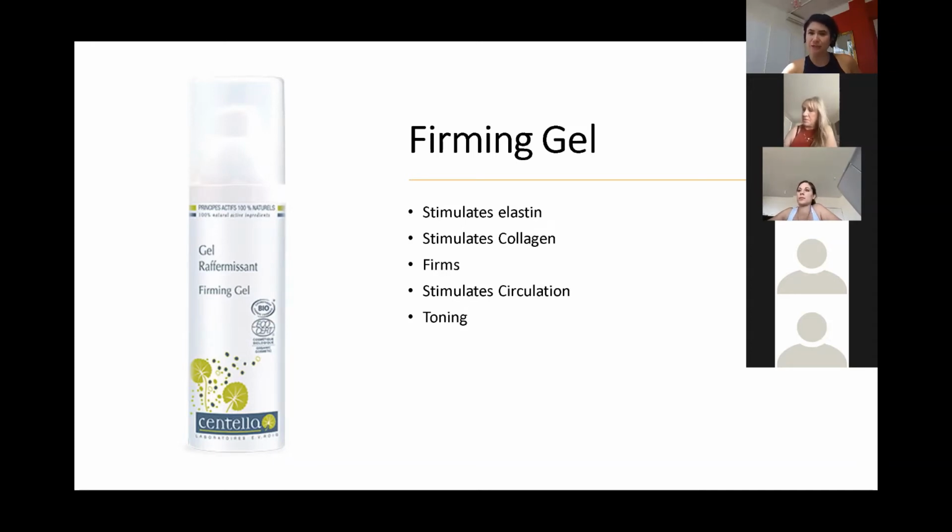We need these plant estrogens to mimic estrogen within the skin, because estrogen is responsible for stimulating our fibroblasts and stimulating collagen and elastin. And we need to promote healing, stimulate collagen and elastin to start repairing those stretch marks. So our phytoestrogens not only mimic estrogen within the skin, they also contain vitamin E and vitamin K, which is all about repairing.